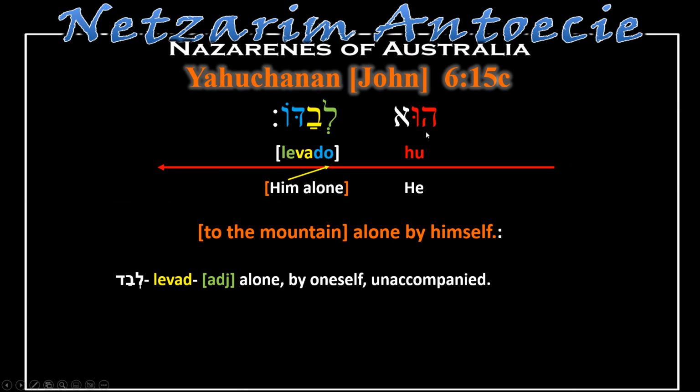And then we have 15 again, and we have a hey, vav, aleph, lamed, vayet, dalet, vav. Hu, which means he. Levad, him alone. Again, the vav at the end with the cholam, meaning him or his. In this case, we'll use him. And we've got levad. Levad is an adjective meaning alone, by oneself, unaccompanied. Him alone or unaccompanied, to the mountain, alone by himself. That's the translation. So now we read it. Hu, levado. He, him alone.